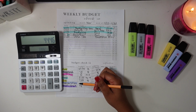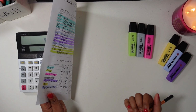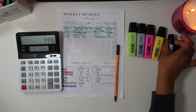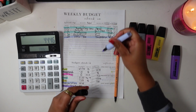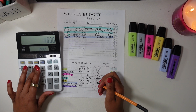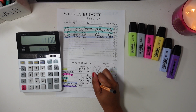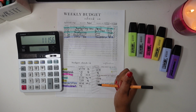For transportation, let me see. For transportation, we started off with $160.68. We did have one time that we went to the gas station for $49.12. $160.68 minus $49.12 says that we have $111.56 left in our transportation category.